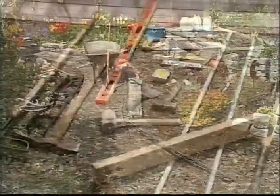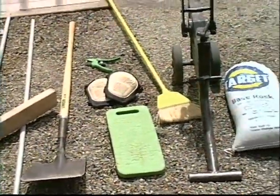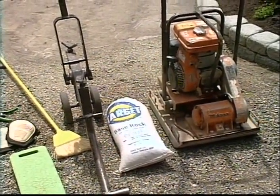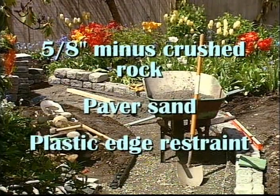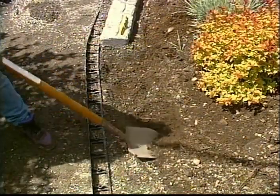Exactly. Darcy, what tools do we need to complete this job? Well, these basic tools, Ed, that you find around the home, and you will need to rent a plate compactor and a paver cutter. Now, we need other materials as well, don't we? Yeah, for your base of the path and the wall, you're going to need 5/8 minus crushed rock, paver sand, and a plastic edge restraint. Okay. Now, what's the procedure?